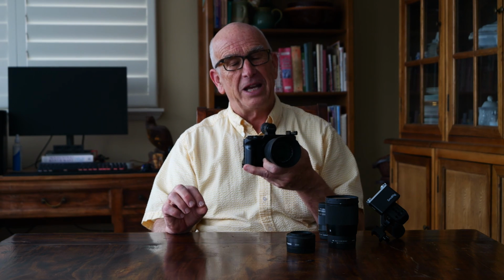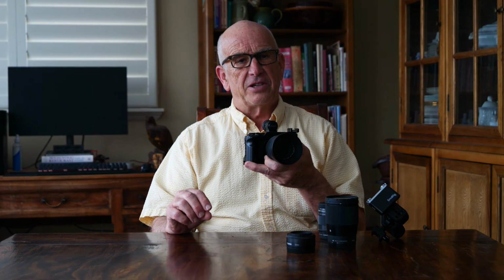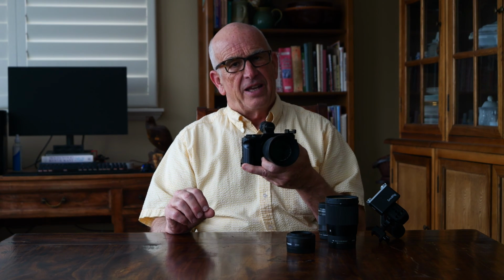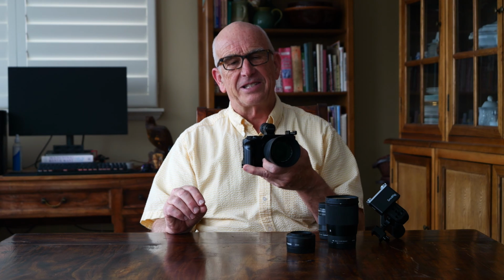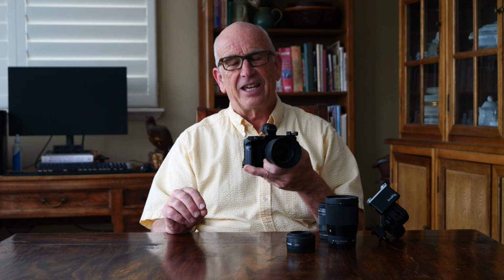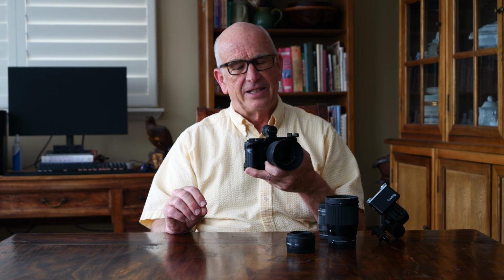Why is this an unusual camera? Well, you have a compact camera with an incredible 32.5 megapixel sensor at a price under $1,000 used, and yet you have very few lenses, probably only one lens that Canon's made that can resolve to the potential of the sensor. That's the 32mm f1.4.